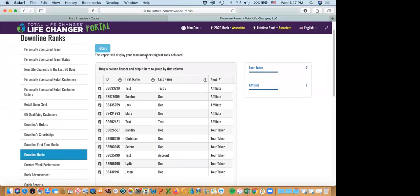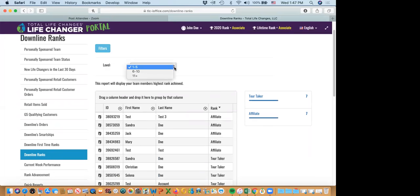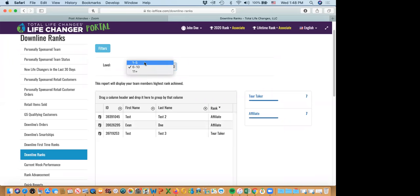Downline ranks, you're able to sort by the rank. It's already sorted here. You can filter it by your levels, 1st through 5, definitely the first level will be your personal, and then 6 through 10, and then you've got your 11th level and above. But this is a pretty cool tool too.